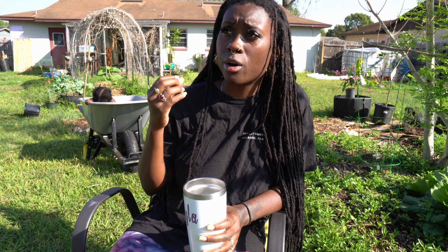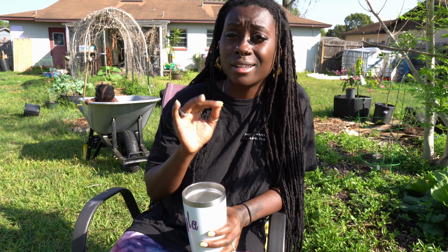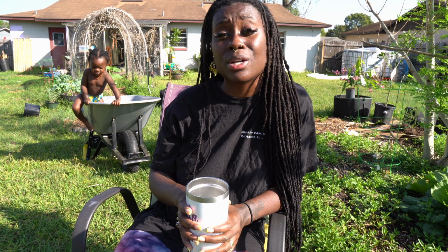Apparently the nematodes will do what they need to do in less than 2 weeks. So in 2 weeks you guys will be able to see if it actually worked or not. And I just wanted to let you guys know the pros and cons of mushroom compost.